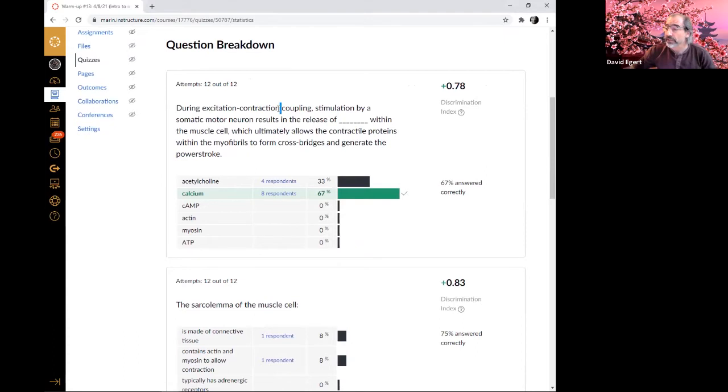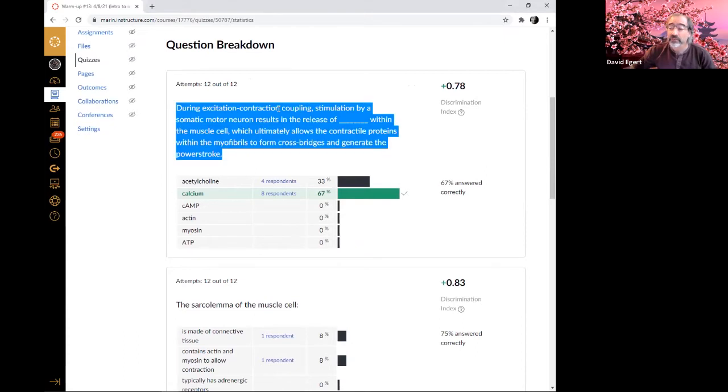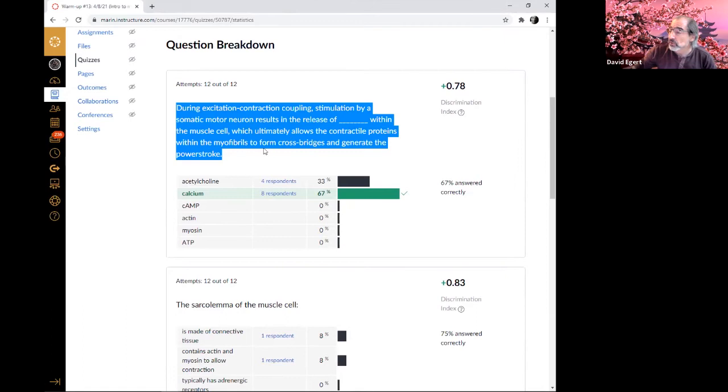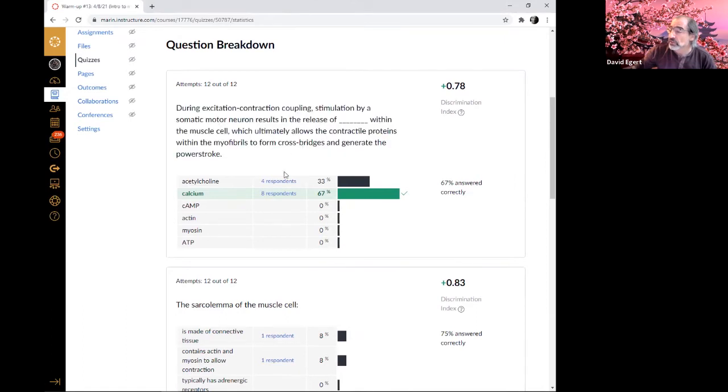Excitation contraction coupling, that's the connection from sending a signal down the motor neuron to actually having the muscle contract. It's just saying what is released within the muscle cell, which ultimately allows the contractile proteins to form the cross bridges. Most people got it. Calcium is released from the sarcoplasmic reticulum, which then binds the troponin, which moves tropomyosin out of the way, and then the actin and the myosin combine.